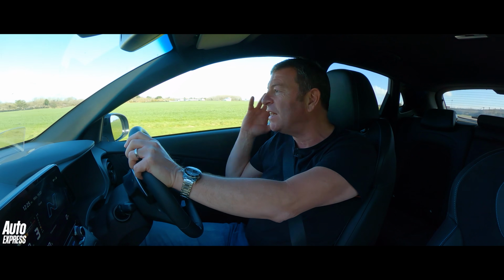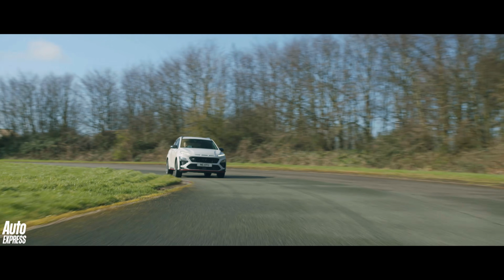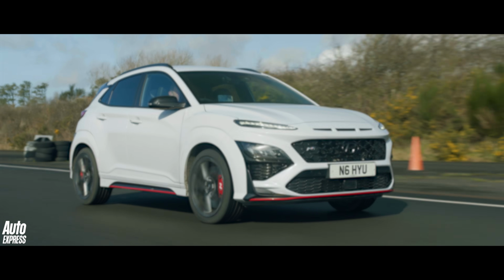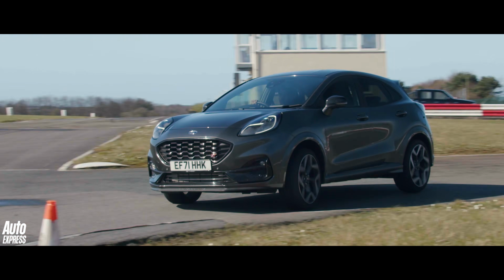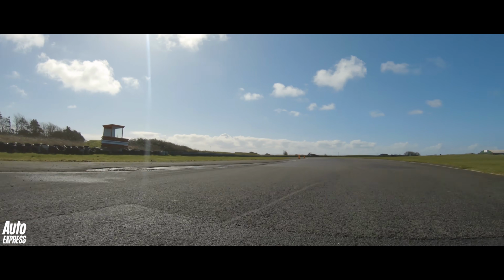And it is good fun, and it is quick. 46.9 is the time. So with its BTCC suspension and sticky P Zero tyres, the Kona set an excellent lap time. Question is, could the lighter, less powerful, more softly set up Ford get anywhere near that time on a set of equally grippy Michelin Pilot Sport 4 tyres?